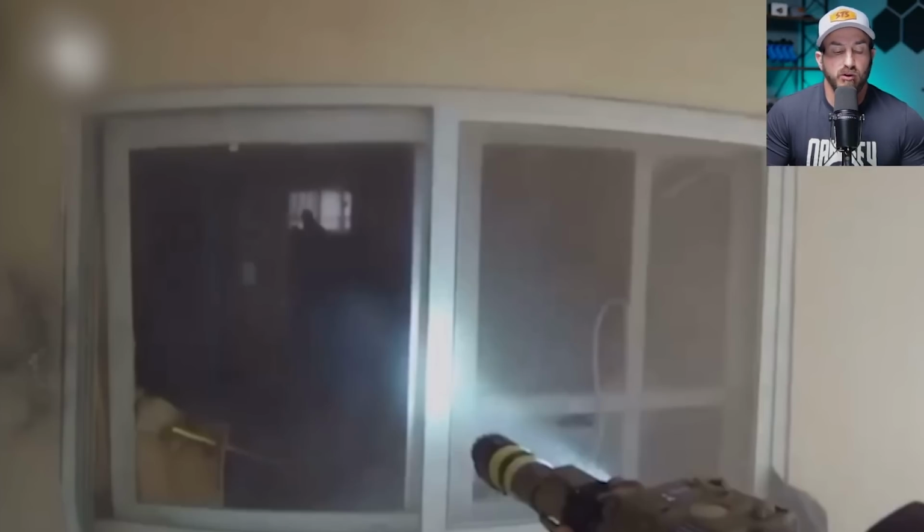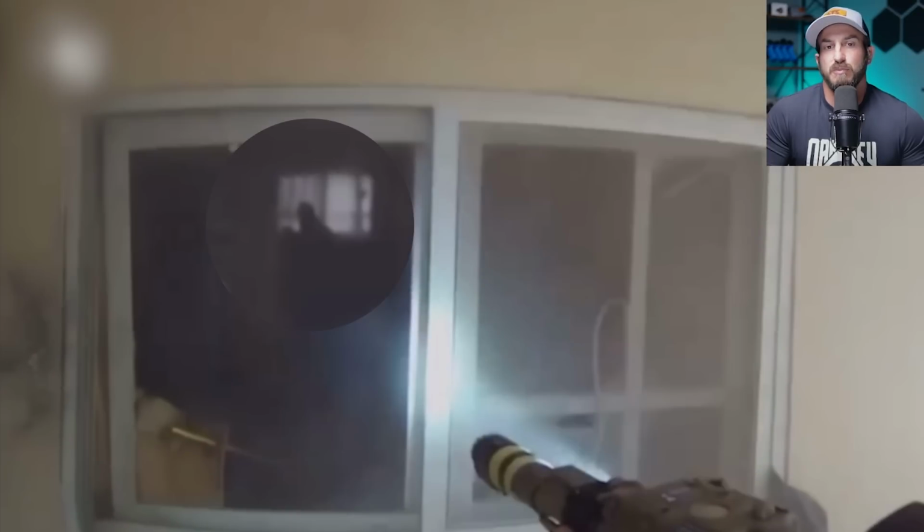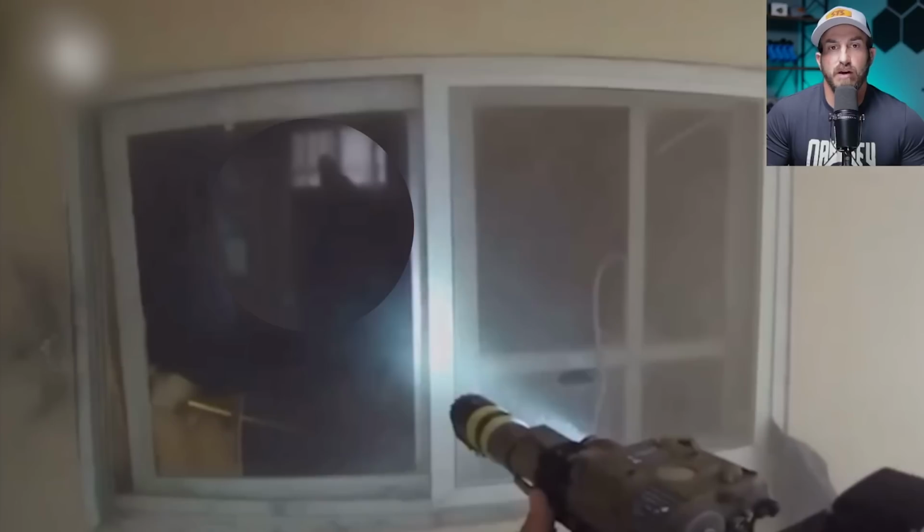And also, if you look below, just above the window sill, right here as it comes up, that's probably the optic of an operator. So that's kind of just more evidence that I think that is probably an operator. Don't know for sure, but that could be the case.